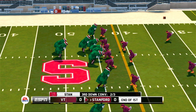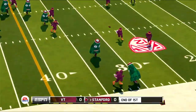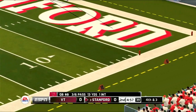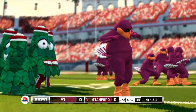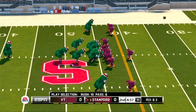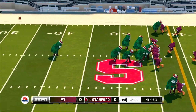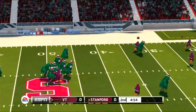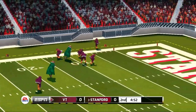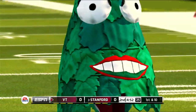Red 18. Red 18. And he throws it away. Very stern effort there by the defense. They weren't giving up anything on that series. He'll try to knock this punt down inside the 20. So this one goes into the end zone, and that'll be a touchback.